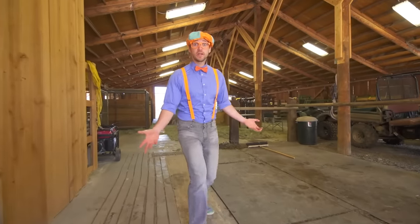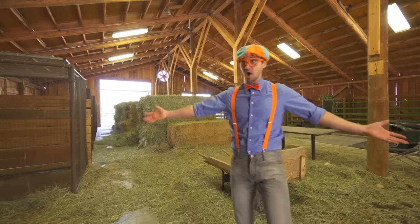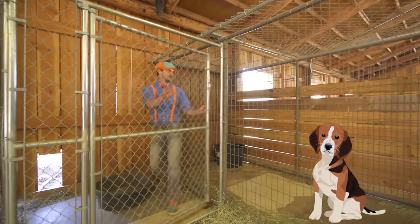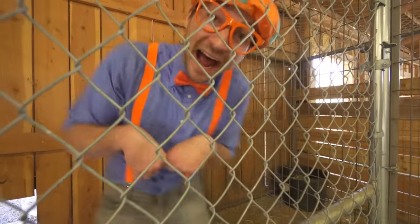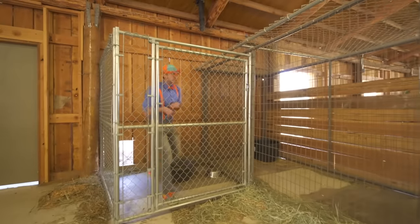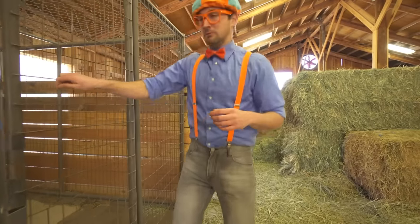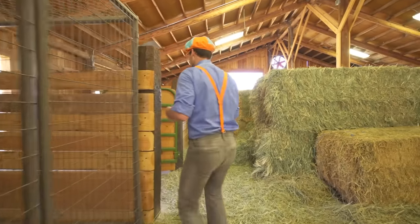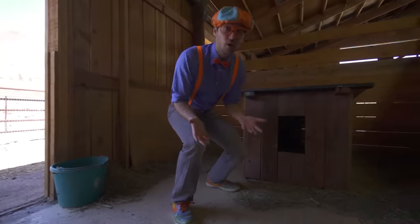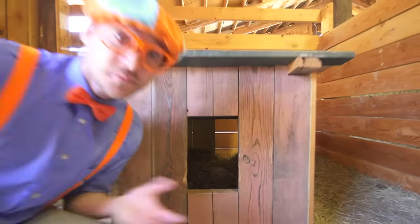Whoa! Look at where we are. We are inside a real cow barn. Axe Family's gonna bring in the horse, and in the meantime, I'll show you around. Look! This is where cow dogs stay. Here's another one. Oh, and another one. Look, come here. Must be out working because the door's open. The cowboys must have got them. But look, hello.